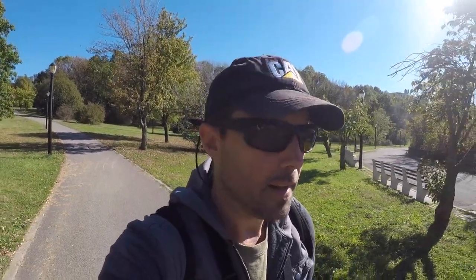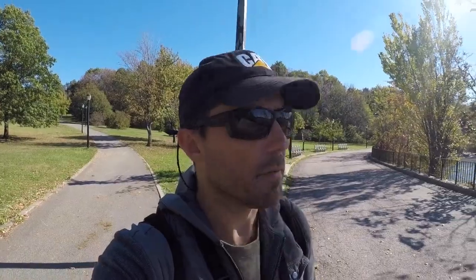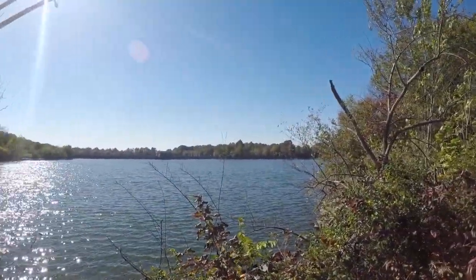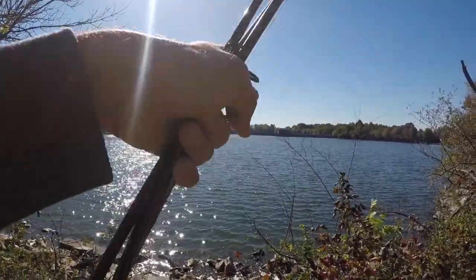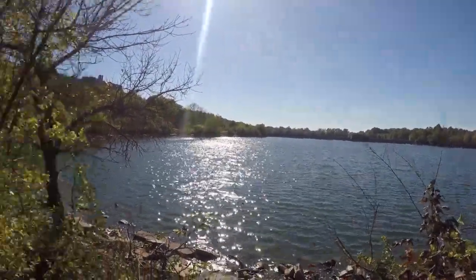Hey YouTube community, we are in Staten Island today at Silver Lake. Silver Lake, as I understand it, used to be the main reservoir for all of the drinking water for Staten Island, and I've only been here one other time, back in the spring. This is Silver Lake right here. You can see over there it's bisected by a long wall and a pump house, and on the other side of that is an equal amount of water.